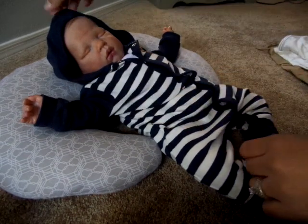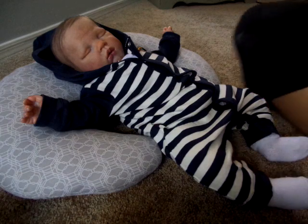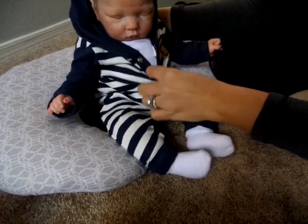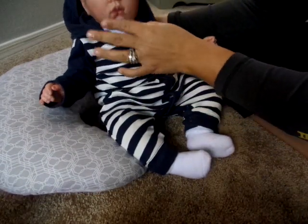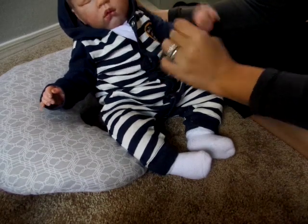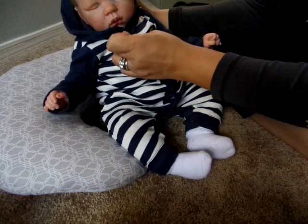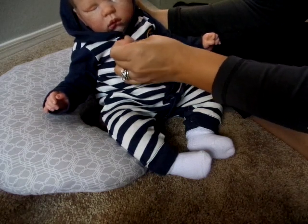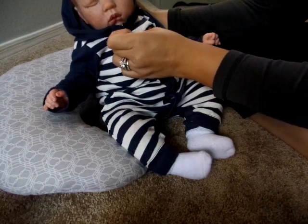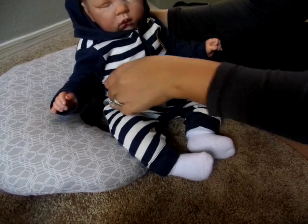But yeah, there's Mason. There's my little cutie. My little sweetheart. He sits up really good. You want to sit up? No. Kisses. Oh, you know what? That button doesn't look so tight now that he's sitting up. I guess when he was laying down, it looked like it was going to be too tight. Oh, that's a hard snap. Okay.